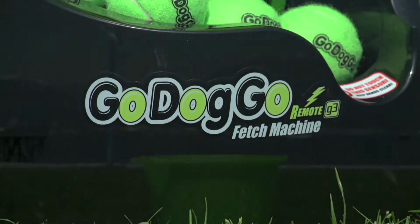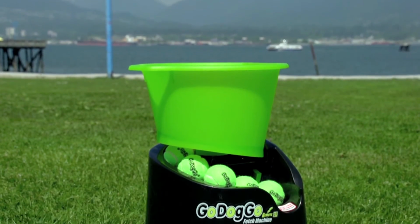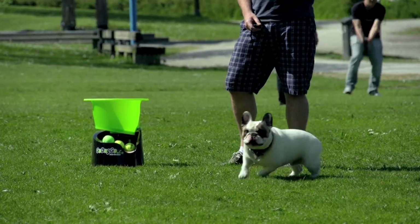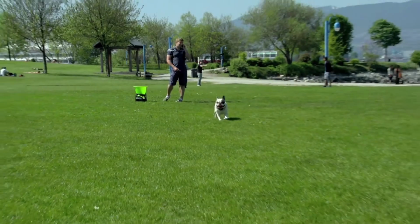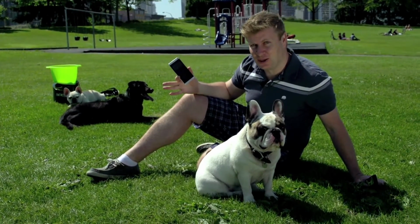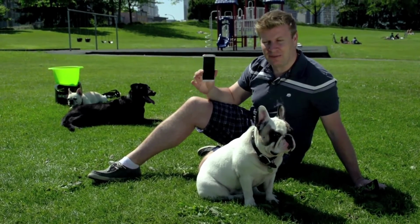GoDogGo is handy for a bunch of different reasons. If your kids want to play with the dogs, they can finally get some distance on that ball. And if you've got a shoulder injury, it's a fun way to stay involved with your pet. Now, if you get a lot of phone calls, you can finally take the dogs to the park and still get a lot of work done.